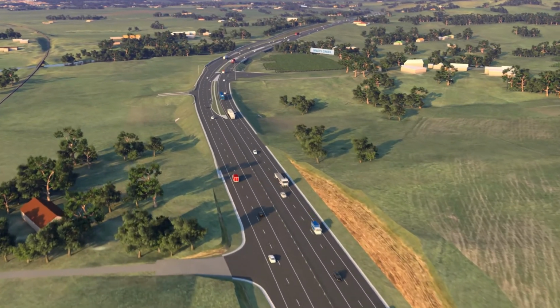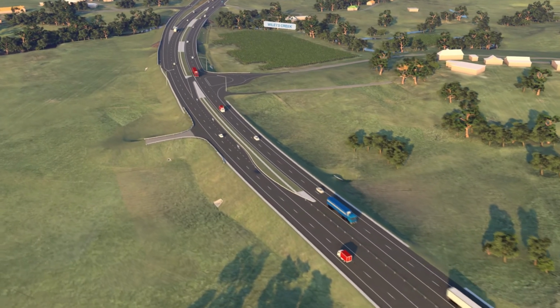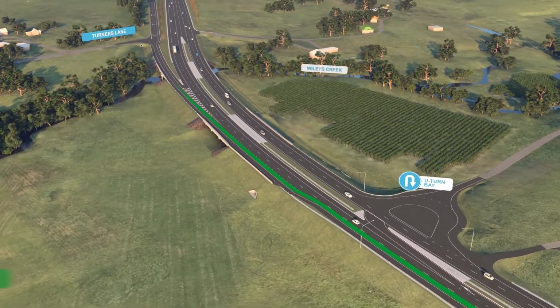We are building a new bridge to replace the old bridge at Wiley's Creek. The bridge will feature one of the 3 fauna crossings to be built as part of the upgrade to allow animals to pass under the highway.